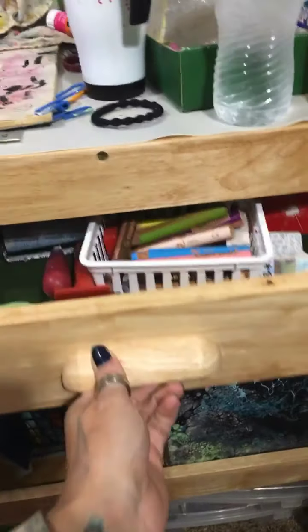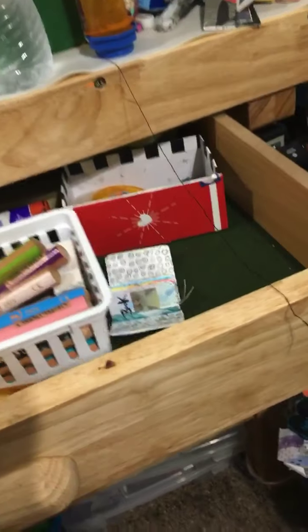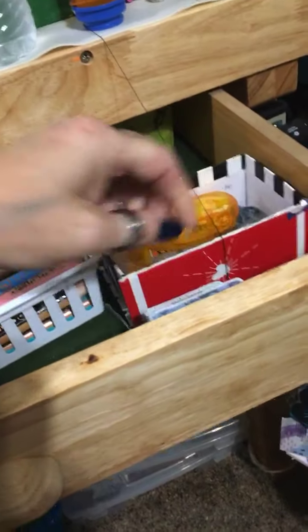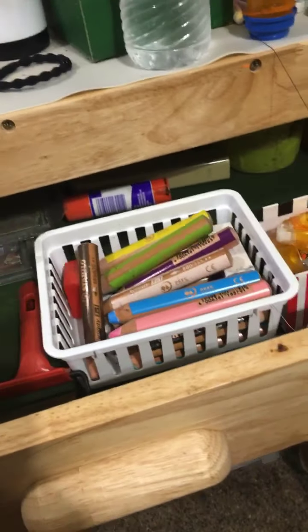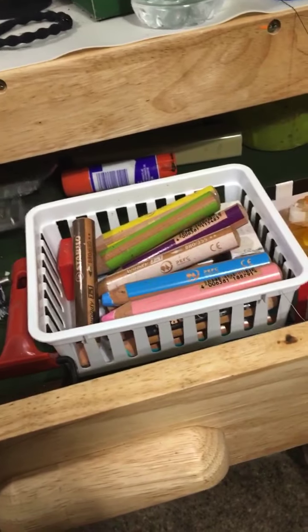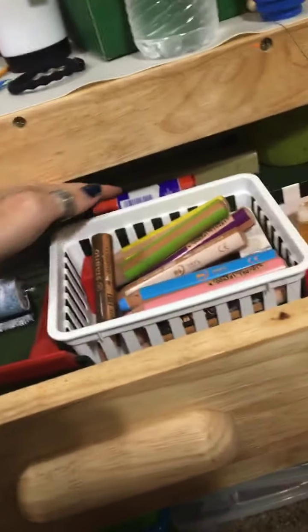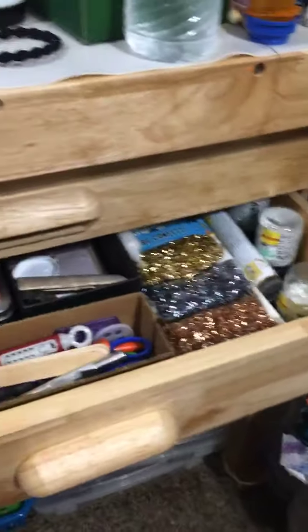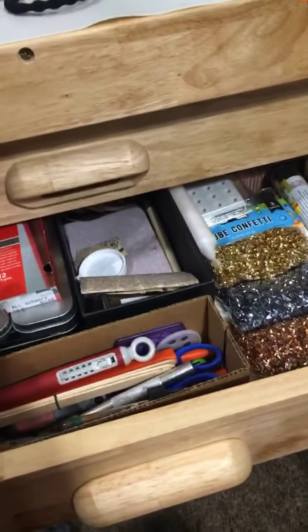Let's see, this one, hey guys. This one is very much empty. That's why I said I'm still in the process of getting my stuff together. So I have literally my wood stamps, my whirlers up here. I've got my jelly plates up here right now, but I'm not using them, so I'm going to have to move those. My old stapler and a bunch of room. And this one has some room.